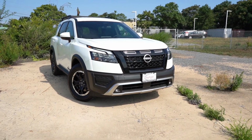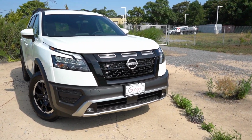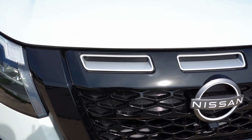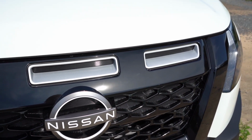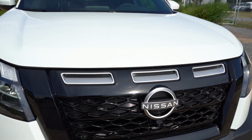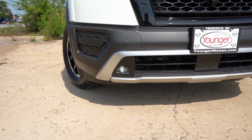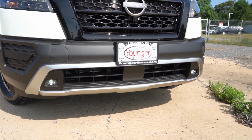I do like the 3 accent pieces just above the Nissan logo. Let me get a little bit closer so I can show those to you guys. That is specific, by the way, to the Rock Creek. No, they are not functional, but they do look good. Just a nice little silver accent piece there. Fog lights are going to be specific to the Rock Creek as well, and they are LED. You guys can see those down below there, so that looks pretty cool.